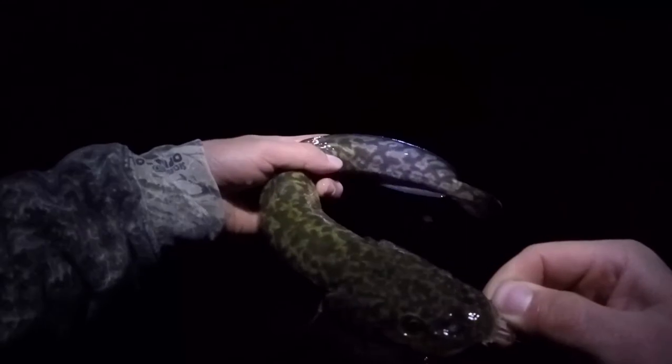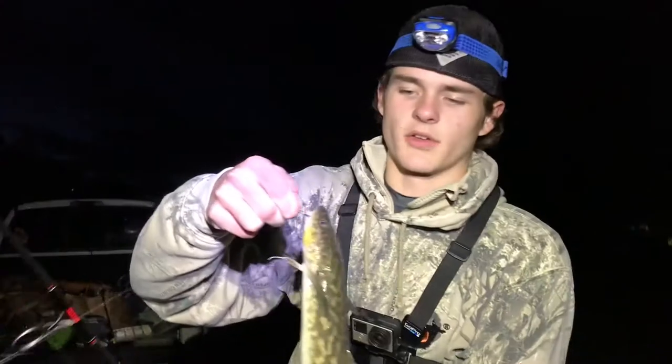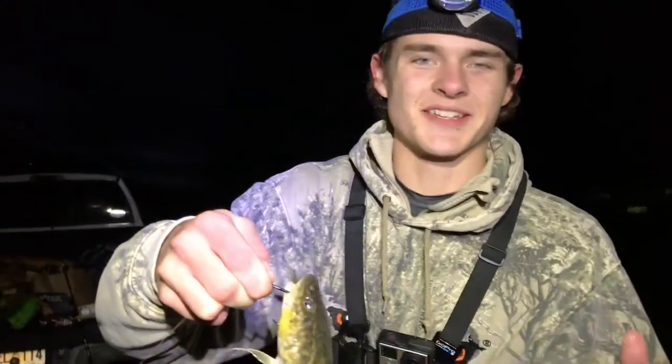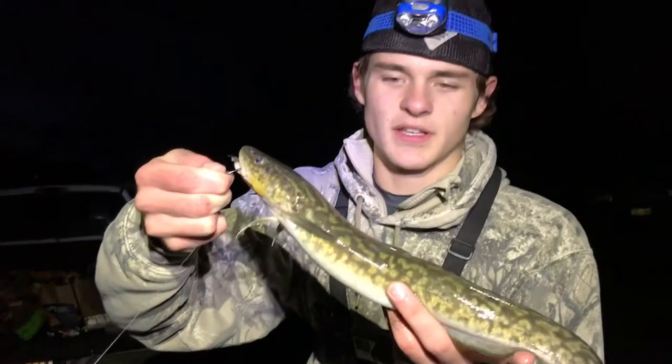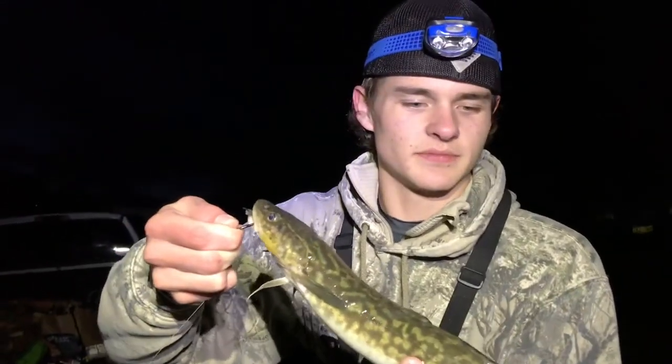Oh, shot burbot! Oh, dude! No way! Okay guys, I just caught my first burbot of the trip and it was just amazing because I didn't even think I had anything on. And I was just reeling it in and it was just on there, so that's just crazy.